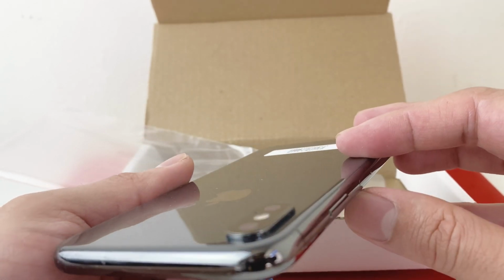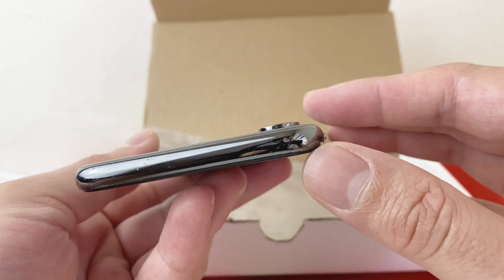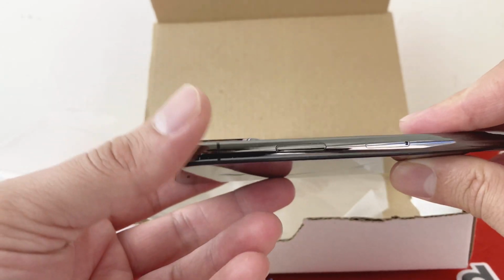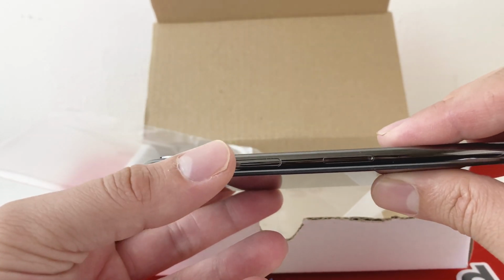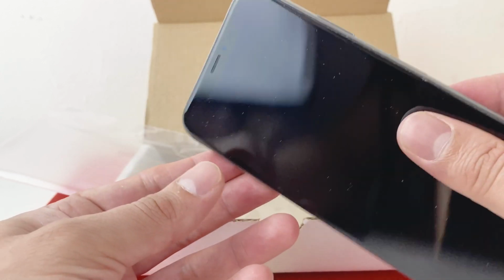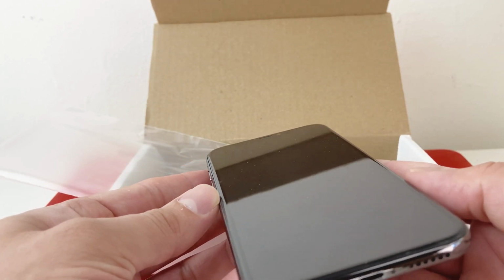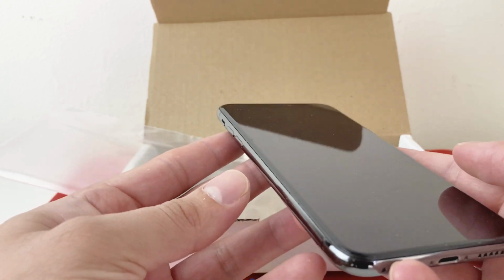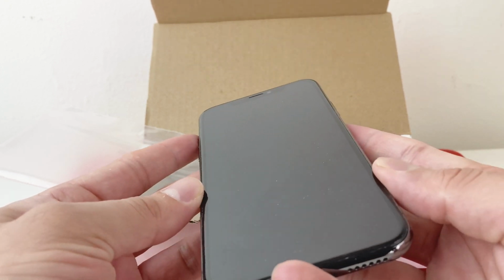Yeah, so the top part has just a slight little thing. This is pre-owned, so you can expect that. And then this side looks fine as well. Now let's look at the front screen. The front screen looks good as well. No scratches or blemishes or anything of that sort.